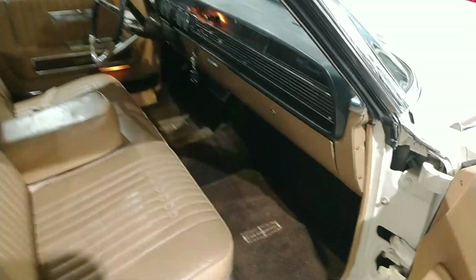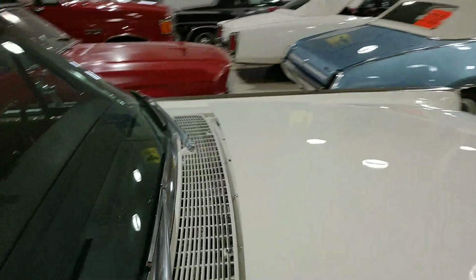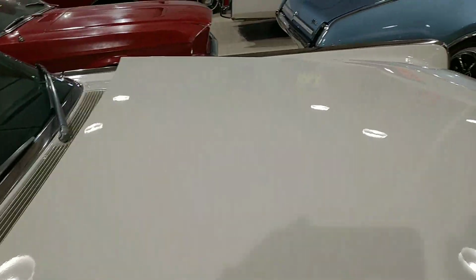Okay, let's do one thing. While I'm over here on this passenger side, pardon me one second. Pop the hood. Hopefully I'm not making everybody motion sick here.